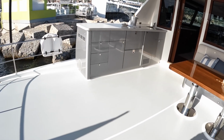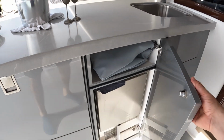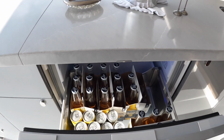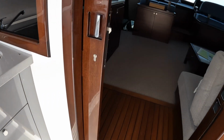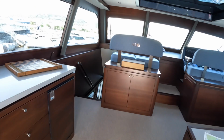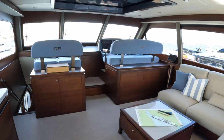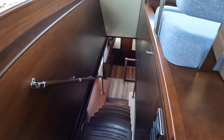And another bar area over here. So again, you've got things like ice maker in there, fridges in these ones, and so forth. Okay, let's head on back inside. Slide that one shut behind us. There we go. It's a beautiful area, isn't it? Let's go and take a wander around the outside, and I'll show you the engine room and the crew area.